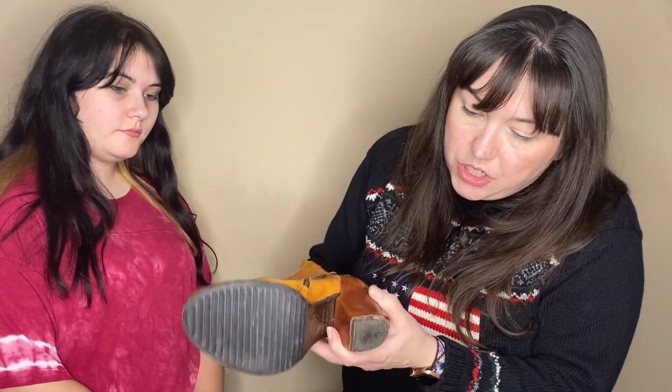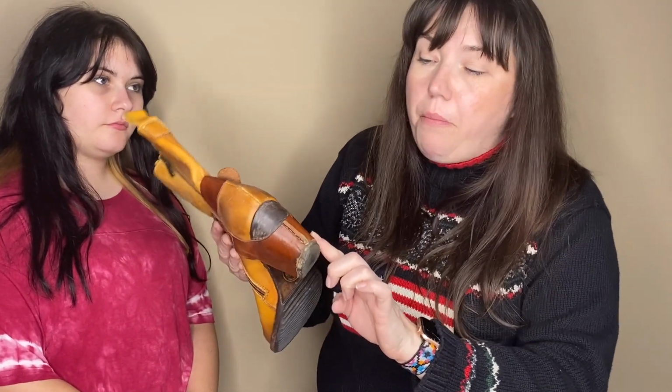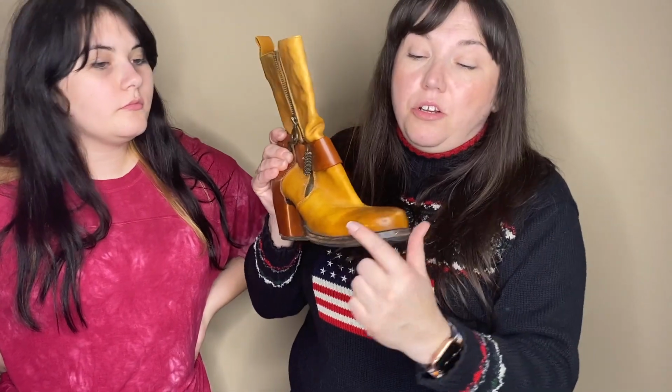Very, very good condition. Got a little dirt down here, but it's got the leather wrap all around the heel and everything. They are so freaking fantastic. Good condition. It might need a little bit of a boot cleaning. But yeah, Area Forte. I did pay up for these.